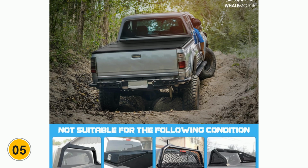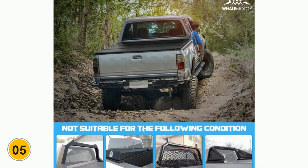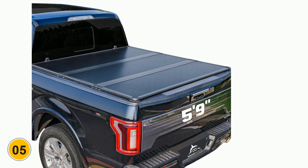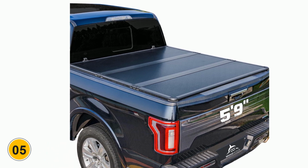This is perfect for you if you want a durable, budget-friendly option for your Chevy or GMC. Skip this if you need something that's ultra easy to install without any effort. Considering the price, you're getting great value for a sturdy cover.